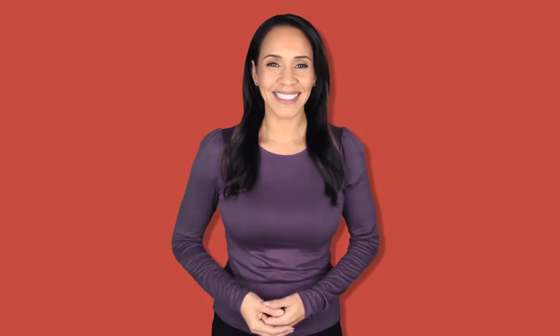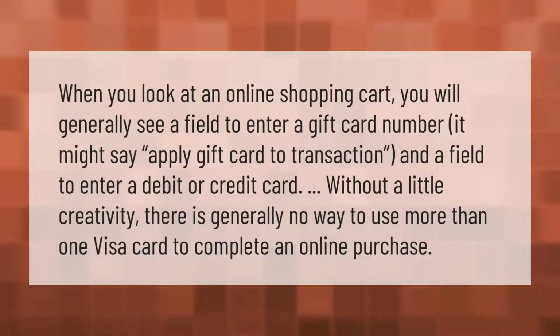When you look at an online shopping cart, you will generally see a field to enter a gift card number. It might say, "Apply gift card to transaction," and a field to enter a debit or credit card. Without a little creativity, there is generally no way to use more than one Visa card to complete an online purchase.